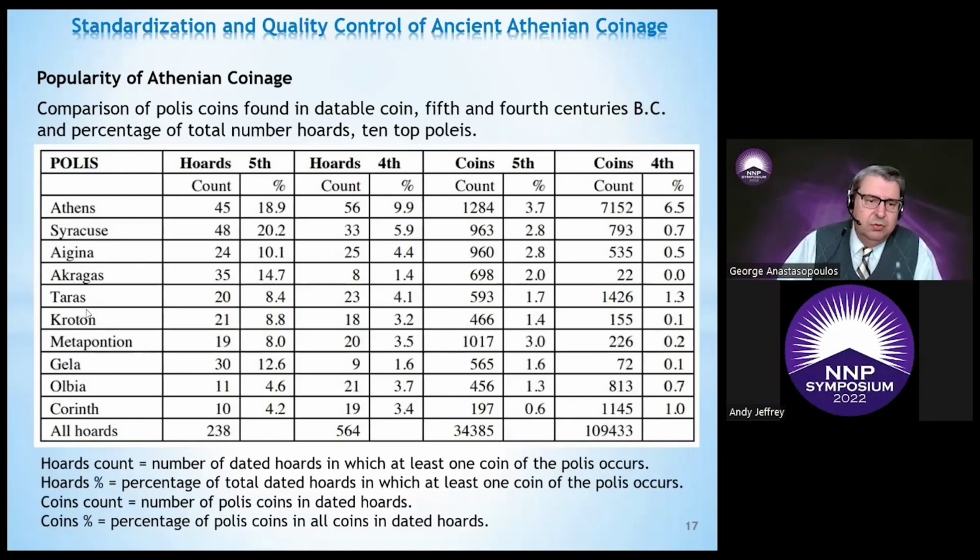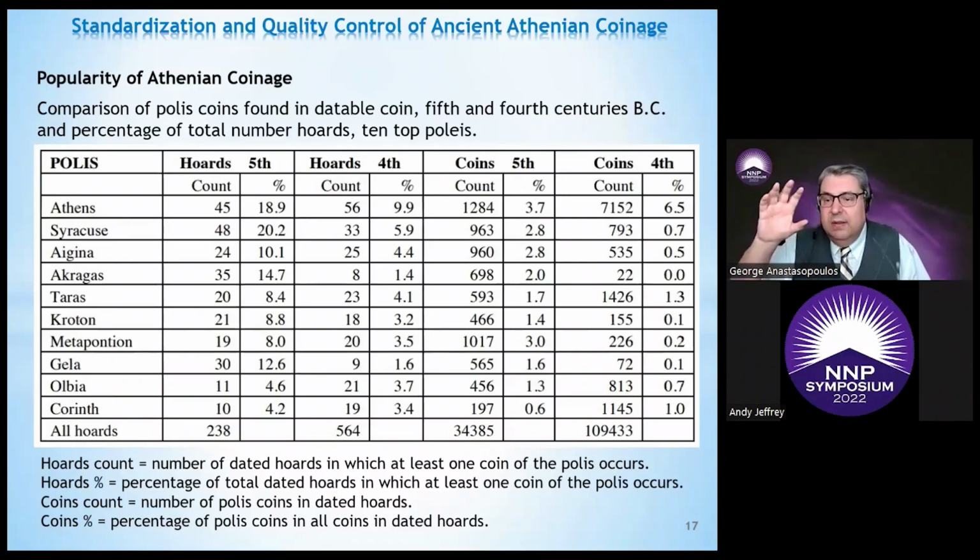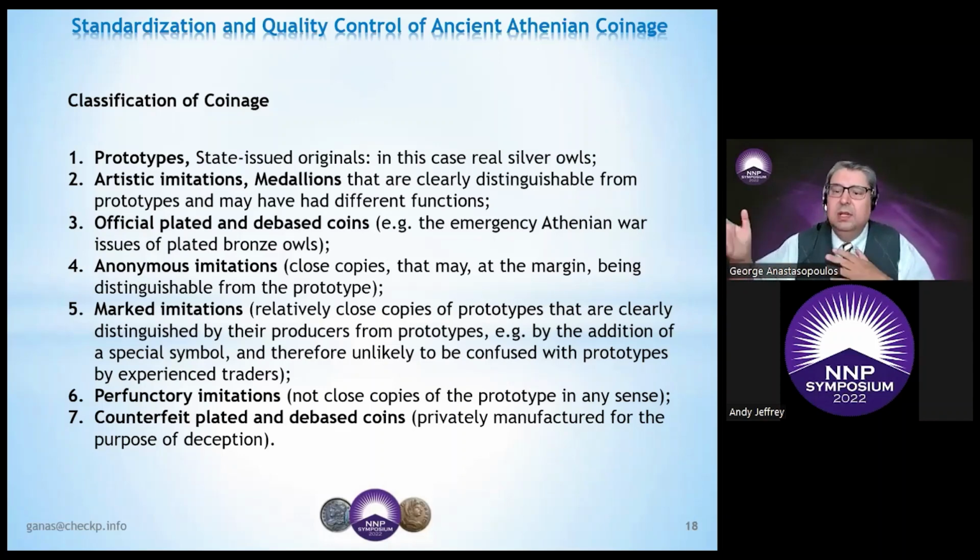The more popular coins were coming from Athens, Syracuse, Aegina, Akragas, and so on. So the distribution of these coins was not only found in Athens. These percentages correspond to different distributions of coinage found in different areas of the Mediterranean Sea. So the commerce was very strong, going around all the city-states of that period, and they were using a mix of different coins. That's why when you go to other areas, different countries, to Marseille in France, or even to Spain, you can easily find Athenian or Aegina coinage distributed in Egypt and everywhere else. So let's go back to our specification now.